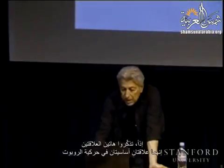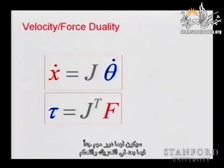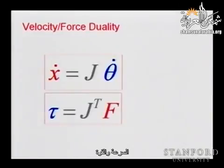Okay, so remember these two relations. They are fundamental relations in the kinematics of robots, but they are going to play a very important role as we go to dynamics and control. Velocity and forces. Okay?